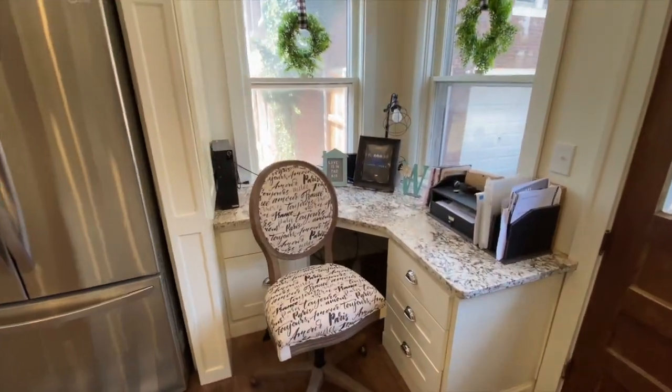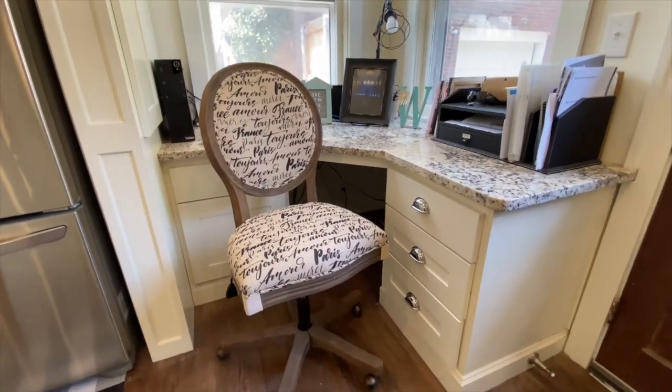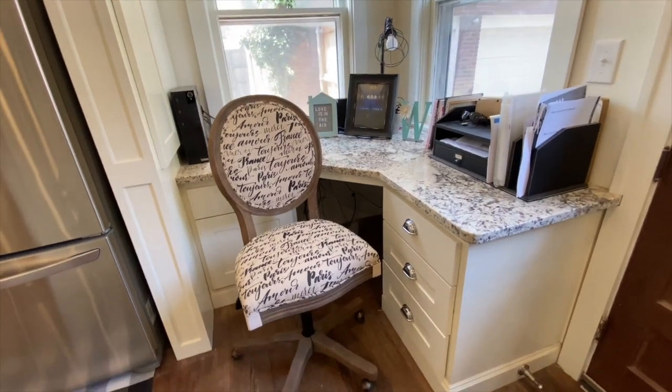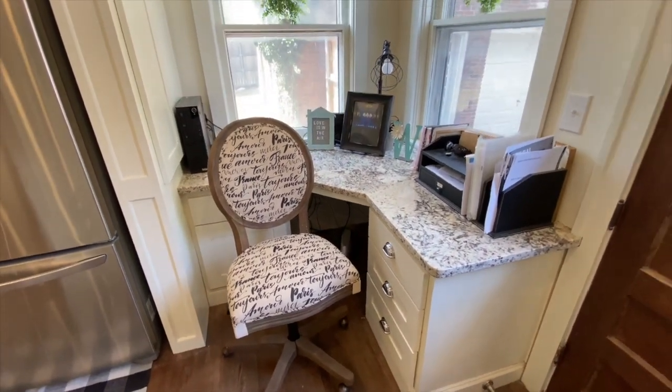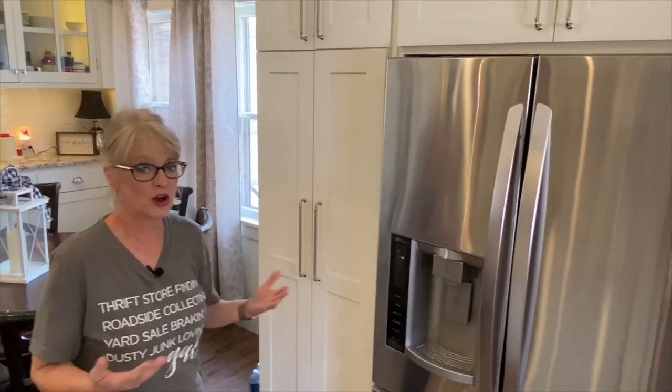This part of the kitchen actually used to be a small mudroom, and you came in, it was a very small closed off room, and we were able to make this a corner desk, and we love having this in the kitchen.